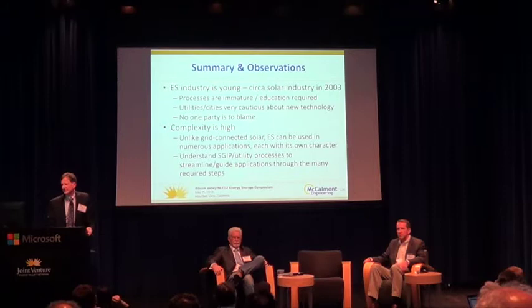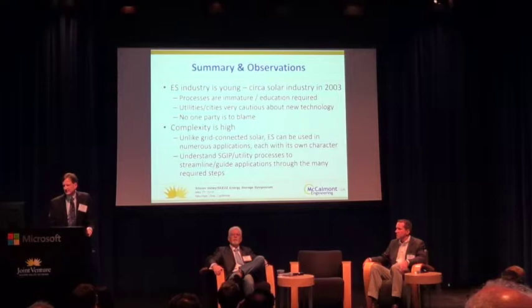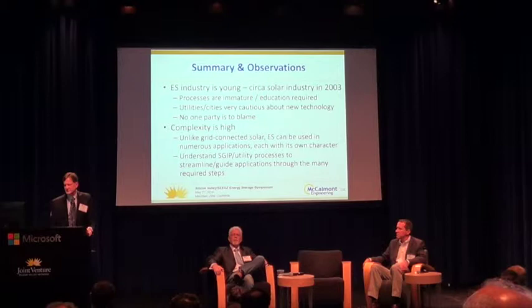The complexity is also very high. You know, grid-connected solar is very, very simple conceptually. If you have an inverter, you have panels, you net meter it, and that's how it works. It's very simple in operation. But as you can see in these three examples, these are three different applications that do very different things. We have demand mitigation, we have backup, we have fast charging with energy reserve. Each one has its own character. Each one has its own problems.